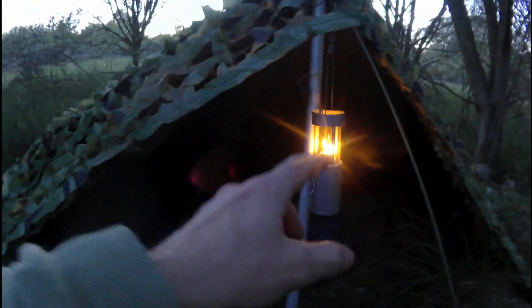Anyway, chances are you're probably not going to see me having my dinner, but you may see the fire a little bit, and I'll explain by the fire what I'm having for dinner. What I'll quickly show you while it's still light in there and while I have my Yuko lantern doing its thing is the sleeping setup. It's pretty simple.